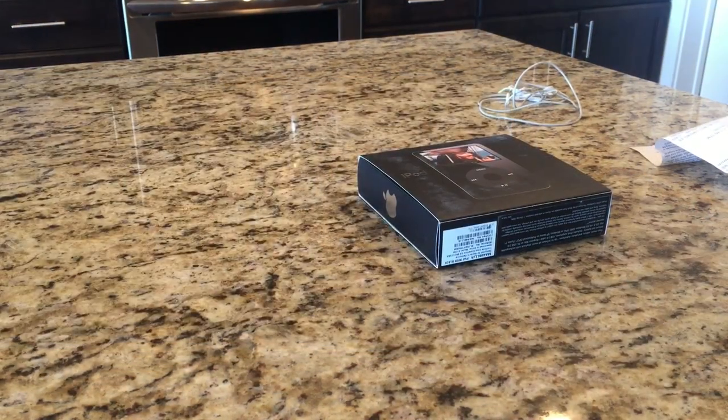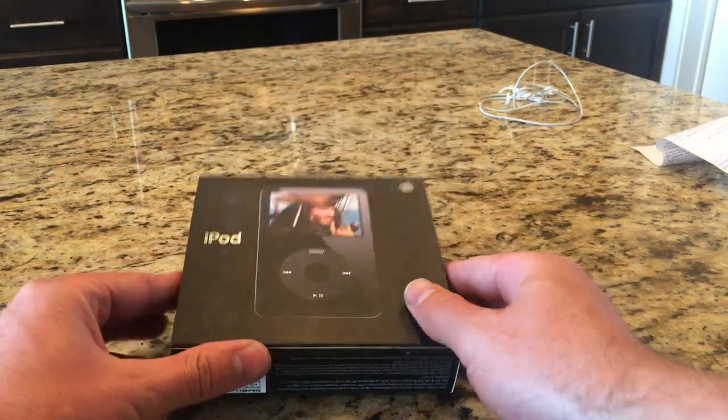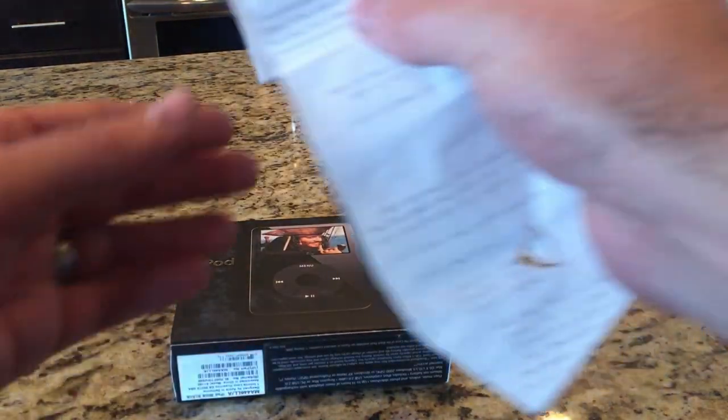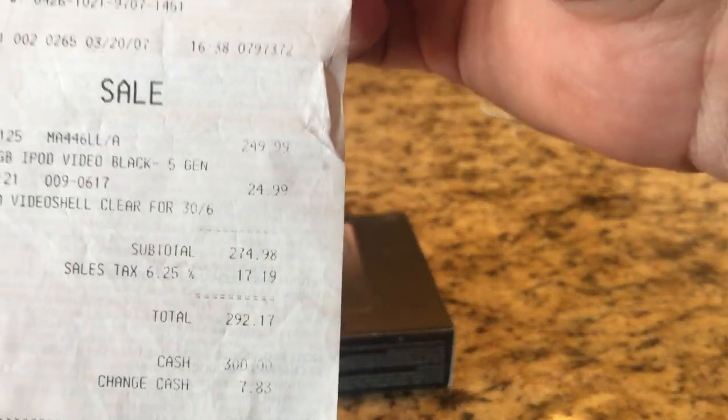Hey guys, Danny Johnson here, and today I have a very special treat for you, a flashback to 2007, and even better, I have the original receipt here showing you the sale.